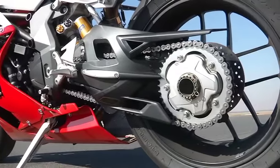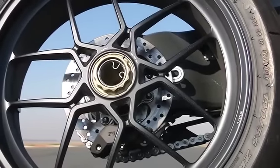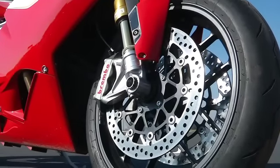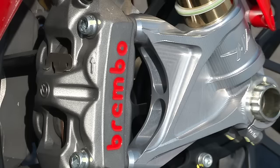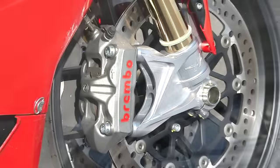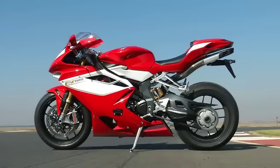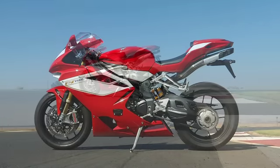Forged alloy wheels are lighter than ever, and braking is also top-notch thanks to Brembo's fiercely effective monoblock calipers. Pirelli's Diablo Super Coursers provide all the grip you could want, which is handy for keeping 239,000 rand worth of stunningly beautiful superbike the right way up on a cold day of testing.